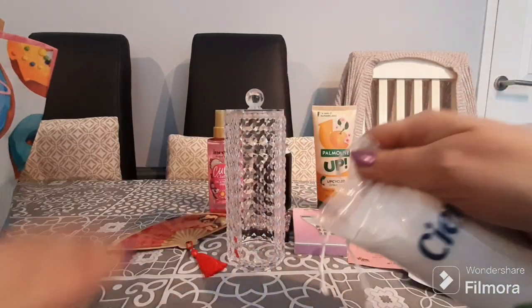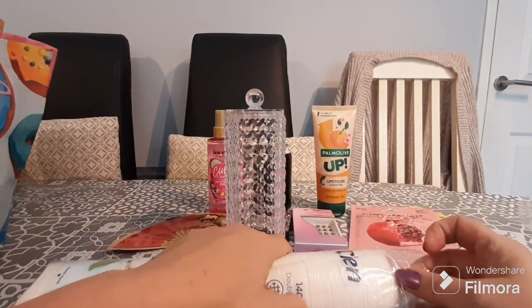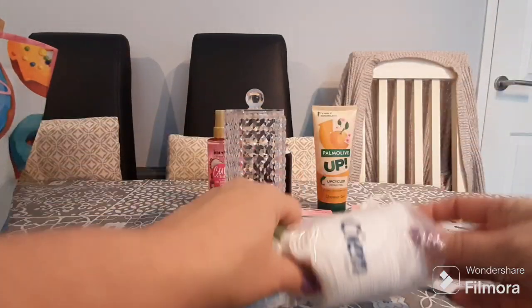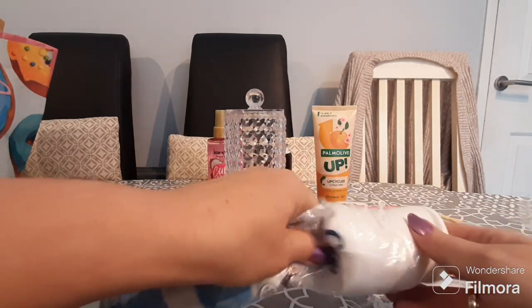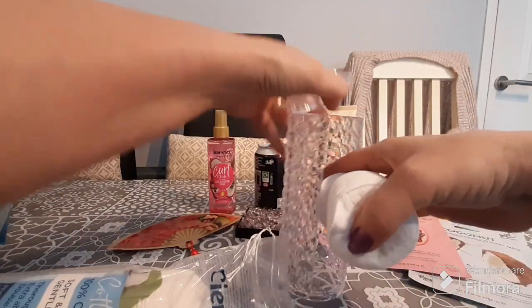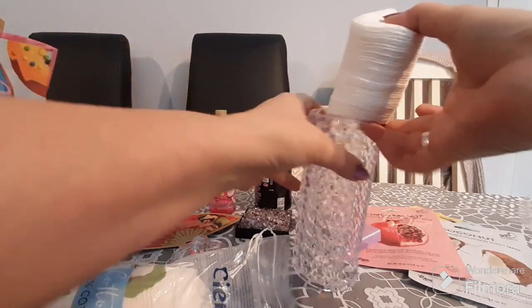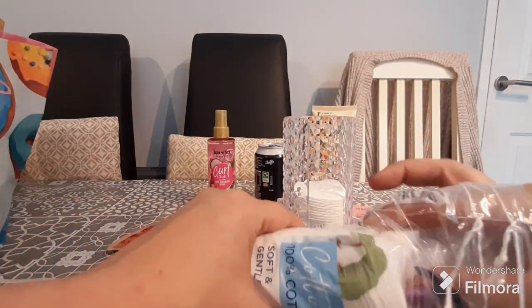I'm just going to open these. I wanted to show you guys what they looked like, and I think these ones might actually be a little too small. But I wanted to show you what it looked like when it was all put together. I'm not taking these out very delicately at all, but you just get your pads, take your lid off, pop the pads in like this. I'm just going to fill it up to the top.